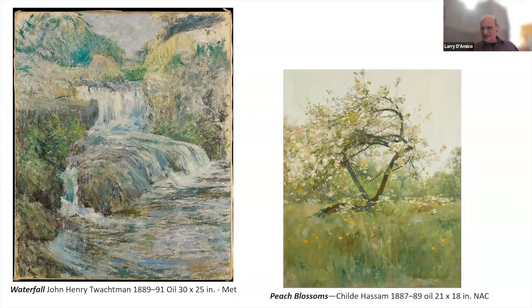And I'll talk more about this too. On the right again is Hassam, and this wonderful, direct, lush little painting.